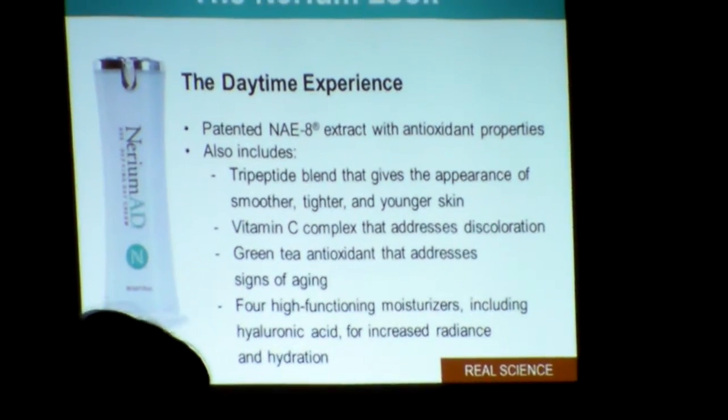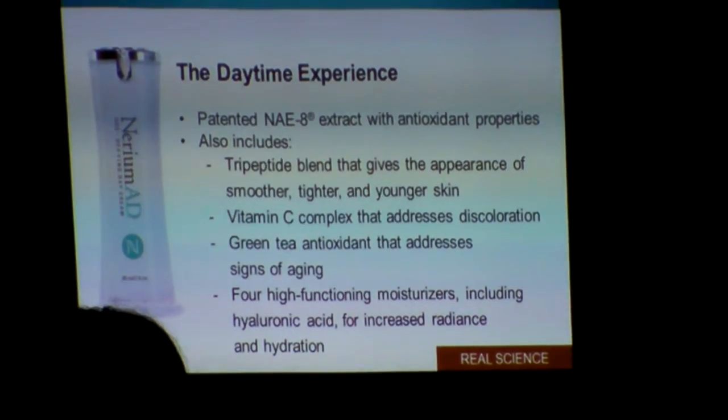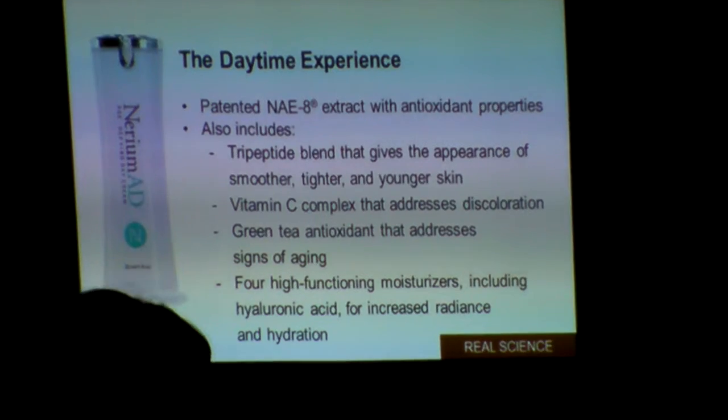So definitely the patented NADH extract with the antioxidant properties includes the tripeptide blend that improves the appearance of that youthfulness in the skin, makes it younger, smoother, and tighter. We have vitamin C complex. Again, that is considered an antioxidant.